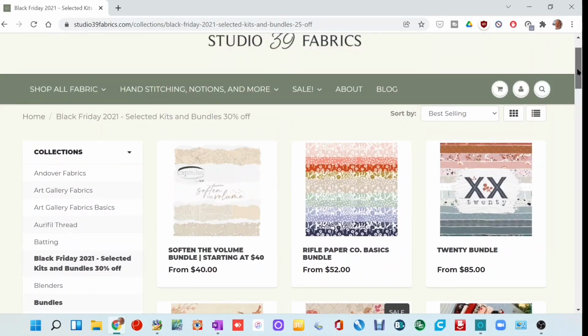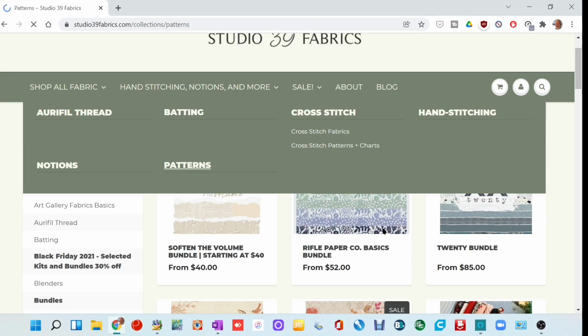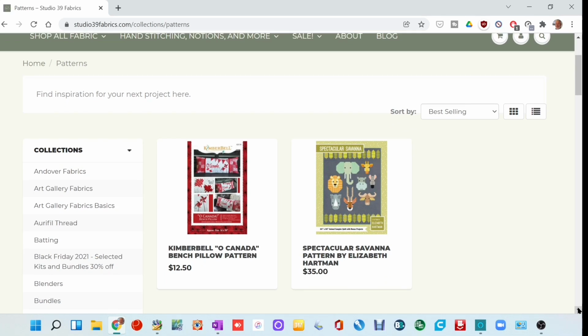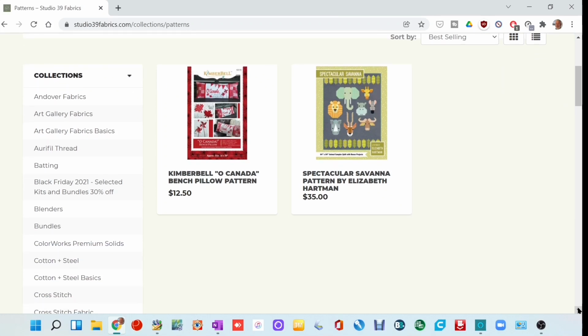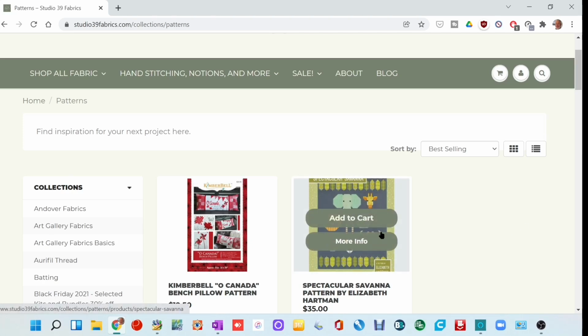Okay, what else should we check out? Let's check out patterns. Excuse me, I had sneezes there. Okay, the Kimberbell Canada bench pillow pattern, and another one, just two. Excuse me, the fabric's making me sneeze. I'm not so impressed by what they have to offer.